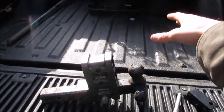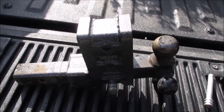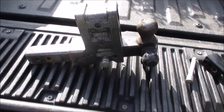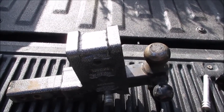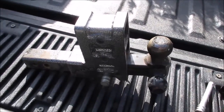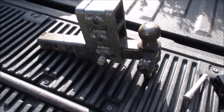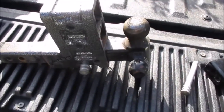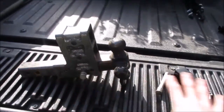Now that I have my F-150 though, I tow about 10,000 pounds on occasion, not all the time. My enclosed trailer weighs about 3,000 to 3,500 when it's just tools and stuff like that. Sometimes it's 4, 5, or 6 thousand when I have drywall and other materials in there. But otherwise, the setup I got is everything right here.